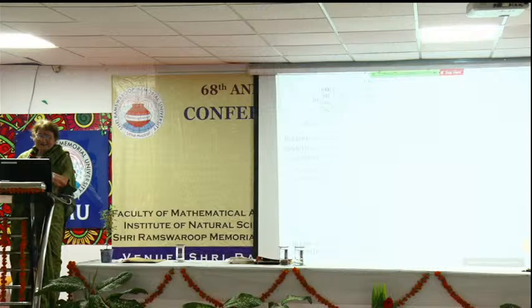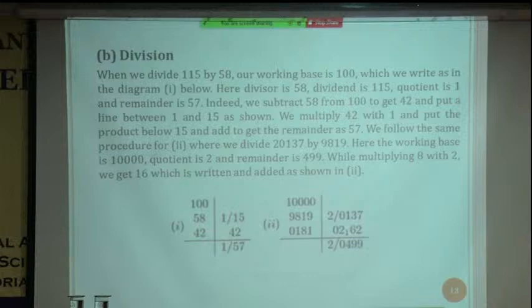So, I mean, it makes life easy. If you want to divide, similarly, you can do using the base, like 115 by 58 if you want to divide. So, 100 you are taking as a base, for 58, because 115 is close to 100. So, you are dividing 115 by 58. What do you do? 115, since it's a three-digit number, I will separate 1 from that, which will be the quotient. And then you subtract 58 from 100, you are getting 42. And then 1 by 15, you are quotient there. And then 42 into 1, you are getting 42. So you are getting the division as 1 by 57 is the fraction, and 1, of course, is there.